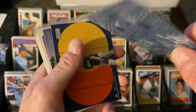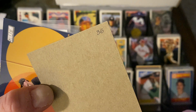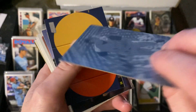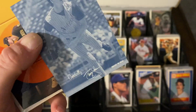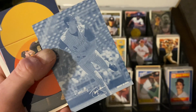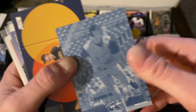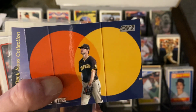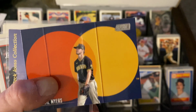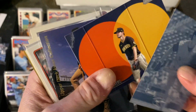It's something out of Leaf or Donruss, and they have different versions. This one says Cordially, and then Cordially Yours, a different version. There are all these different weird versions of this apparently. So that is really cool and very different. The Will Myers, that is just a classic photo, considered one of the best photos ever taken on a baseball card. Beautiful, beautiful picture. I just thought it was great, so I picked it up.